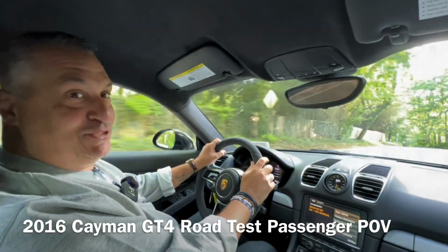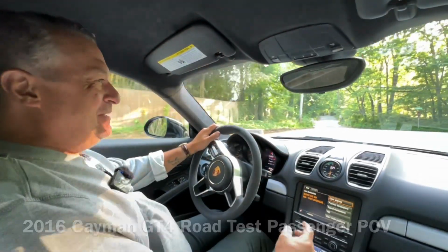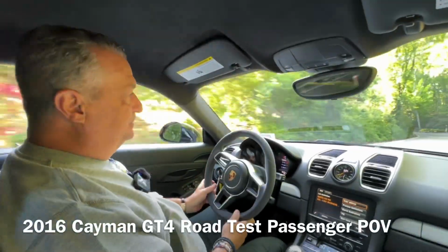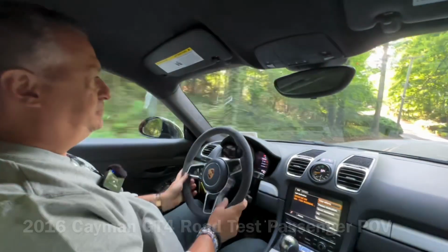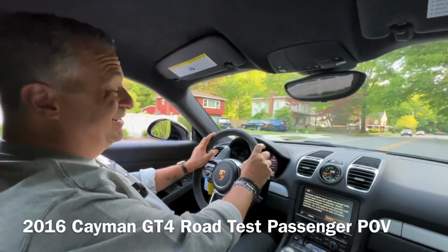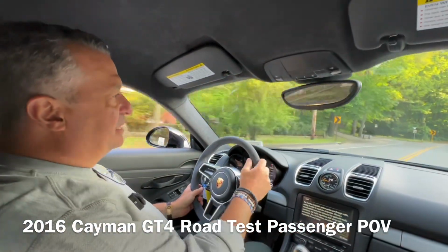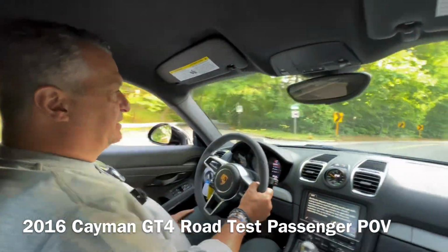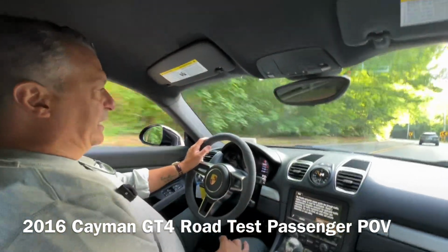Wow, it's got that visceral feel. I feel very visceral right now. It is excellent, and it is extremely well balanced. It's really a fun car to drive around town as well. It's not harsh by any means. I mean, it's got that total race car look with the wing.